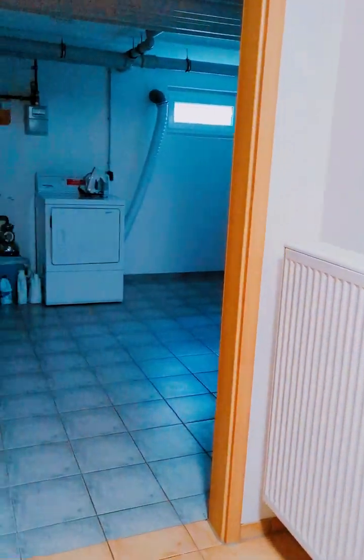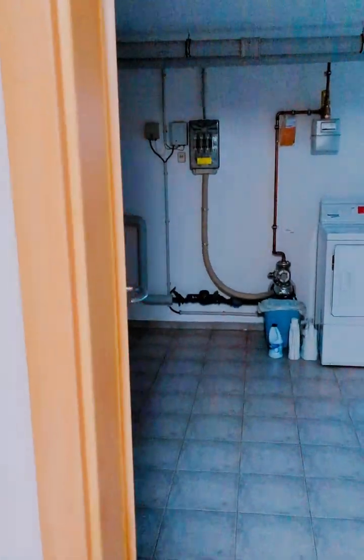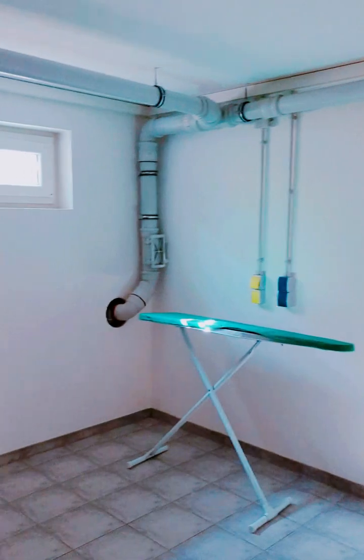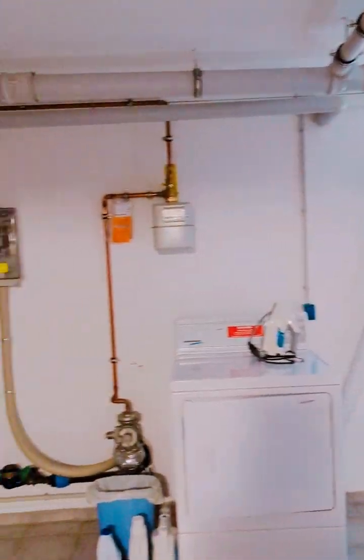Okay, I have a torn meniscus, or I had a torn meniscus and still recovering from that. And I'm able to get up and down those stairs with no problem. But this is the laundry room, which is really, really spacious, and I love.